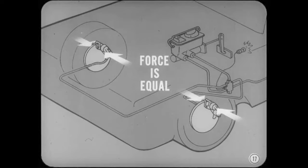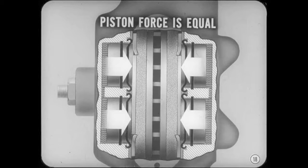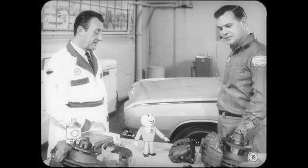Now, as with drum brakes, hydraulic pressure is equal at all the pistons. So the pistons push both shoes inward against the disc with equal force on both sides. Since piston force is equal on both sides, the disc cannot be forced out of shape by the shoes, regardless of how high the pressure gets. And unlike brake drums, the heat generated by the friction expands the disc surfaces toward instead of away from the shoes.